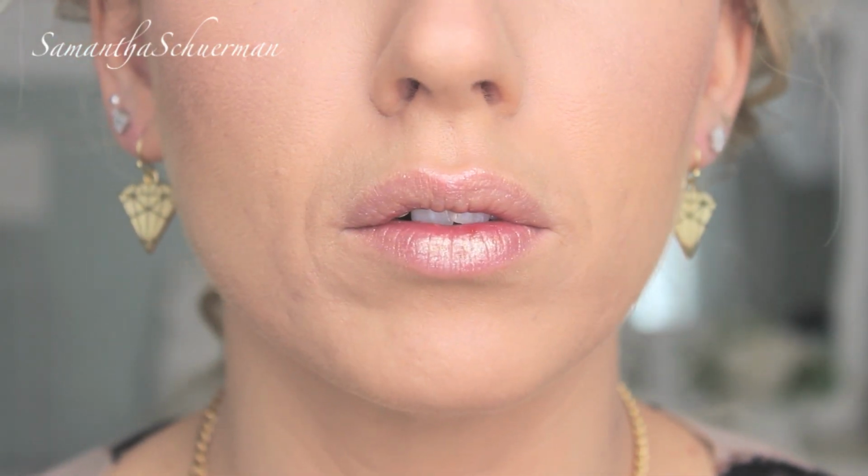But as far as all over the lip, you can see it's a little too frosty and a little bit too gold. It's just not very flattering on me. So I probably would never wear this alone. I would definitely layer it on top of something darker. So there it is up close.